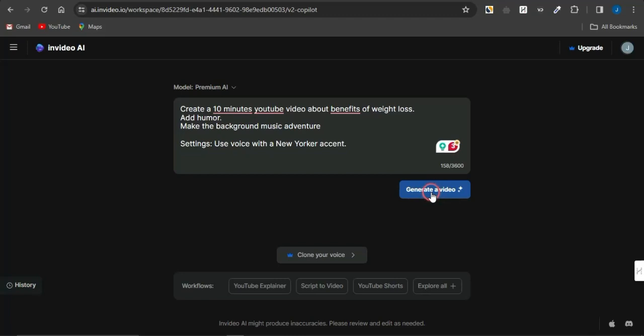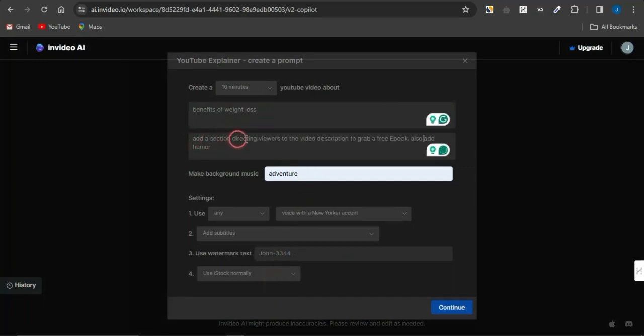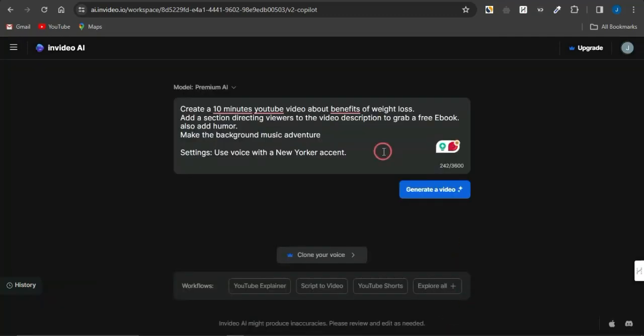Now, this particular AI tool is going to help you create a very cool and amazing video that's going to be up to approximately 10 minutes long, and you can utilize that to drive traffic to your offers. Maybe in the video you could just simply add in a simple description. If I go back to this section, you can see I told the AI tool to add a section directing viewers to the video description to grab a free ebook. Now, if I click on continue, you can see everything has actually been set. You could just simply click on generate a video.